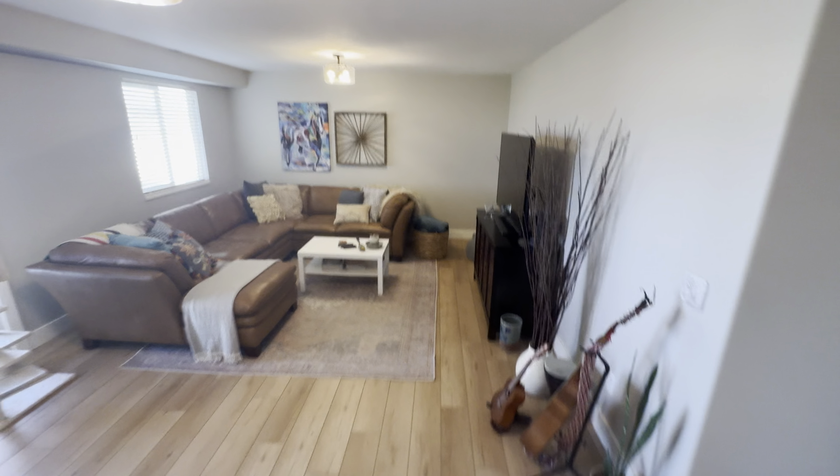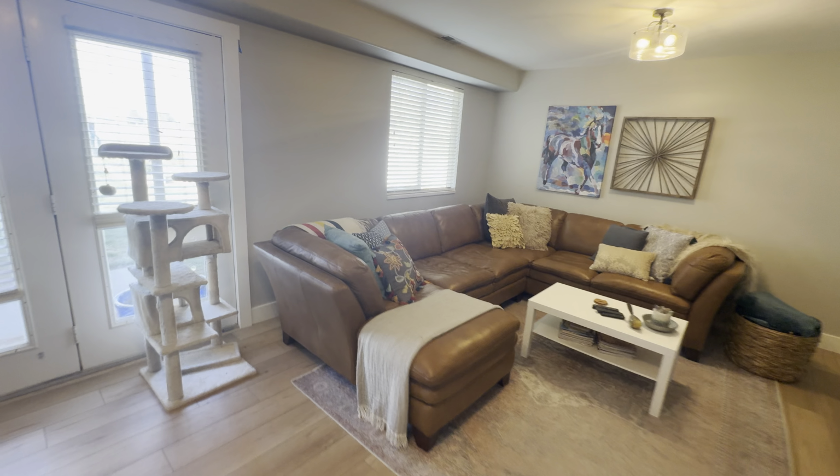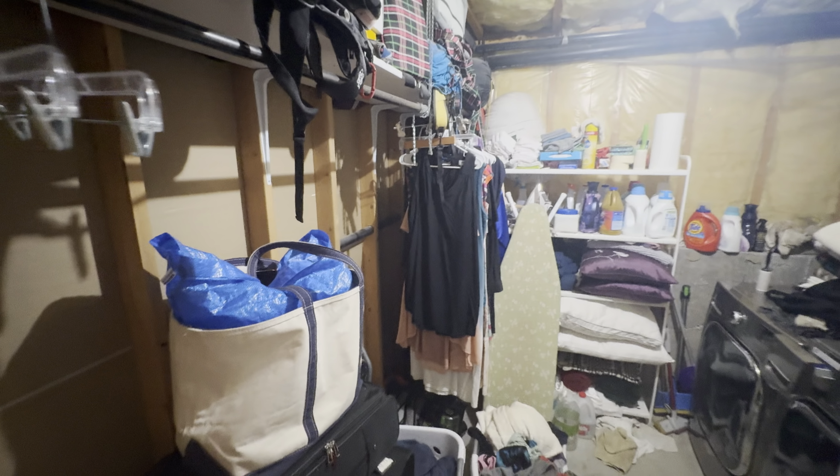Now let's go downstairs. You got your little family room down here, another door to go out to the big pasture. Good size room. Then you have your 3-car garage here with tons of shelves. And of course, laundry here, plumbing in the ground for future bathroom, easy to do.